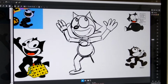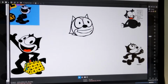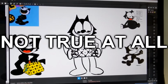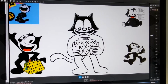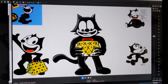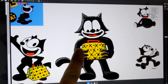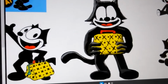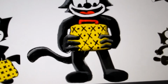Felix the cat is over 100 years old and yet maintains a foothold in the public's eye. Out of every other early black and white animated cartoon character, Felix absolutely is the cat one. Also, he has a distinctive high visibility safety magic bag that probably protects him from steamrollers.